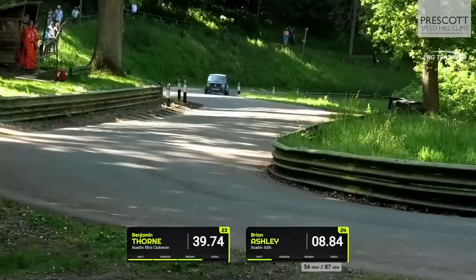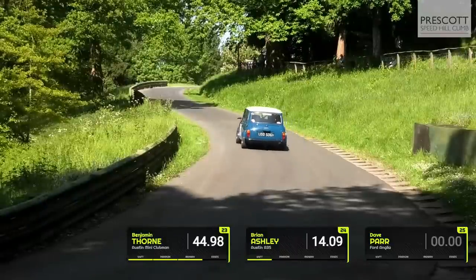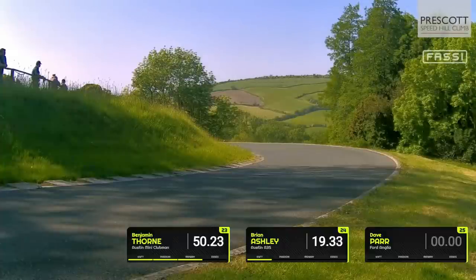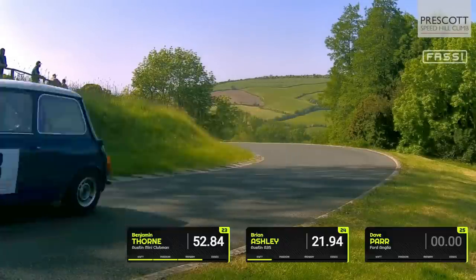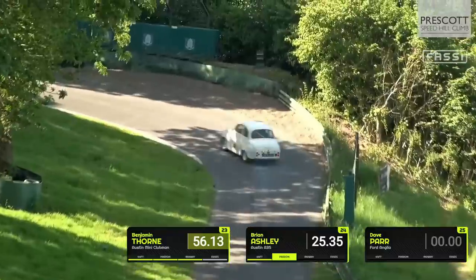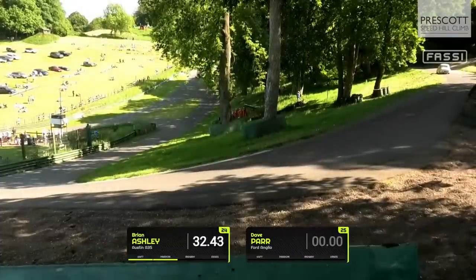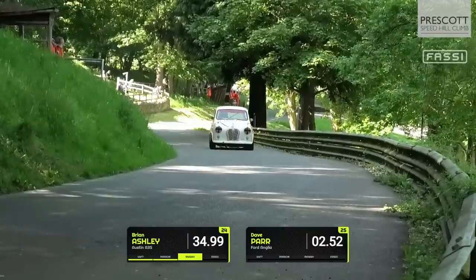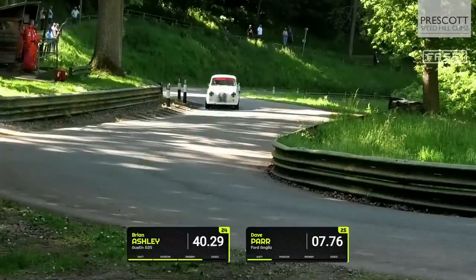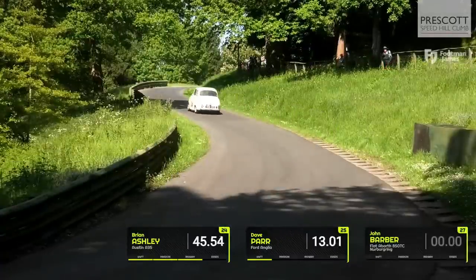We're watching Ben Thorne in the Austin Mini Clubman, the Clubman being the one with the rather bluff front rather than the original basic Mini front. And lots of people scratched their heads and said, why produce a front that is much less aerodynamic than the original? But British Motor Corporation were desperate to make it look as if they'd brought the Mini up to date with some fairly cheap modifications. Ben Thorne has finished with a 56.13.